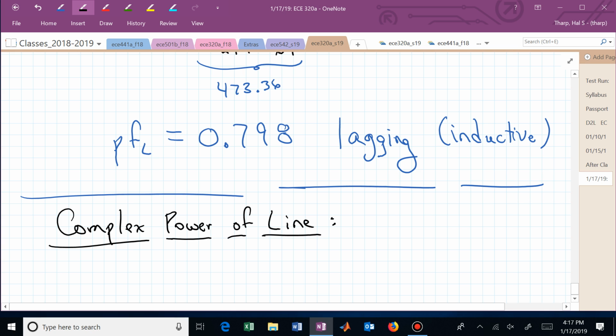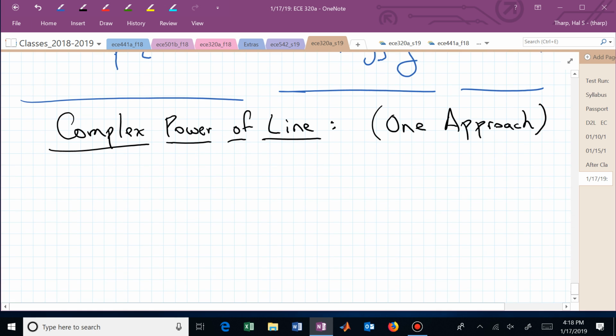How do we find that? How did I tell you to find the complex power of the load? VI star. So let's do it some other way. So let's do it another way, just to show you that there are many different ways to approach these problems. Another way would be what?